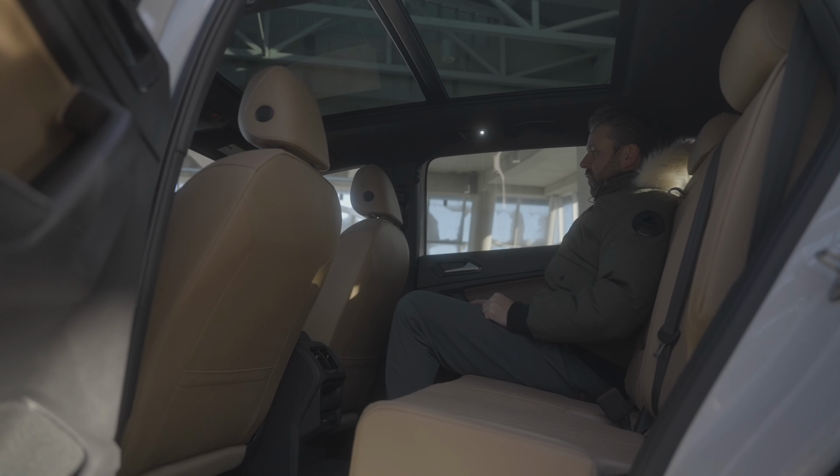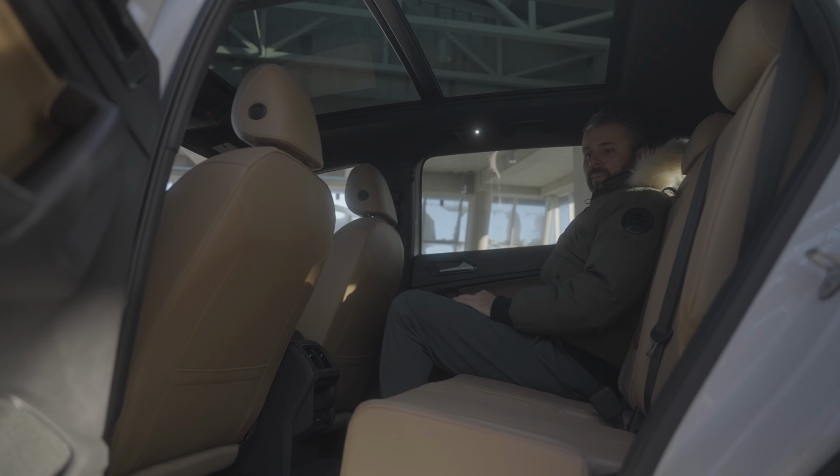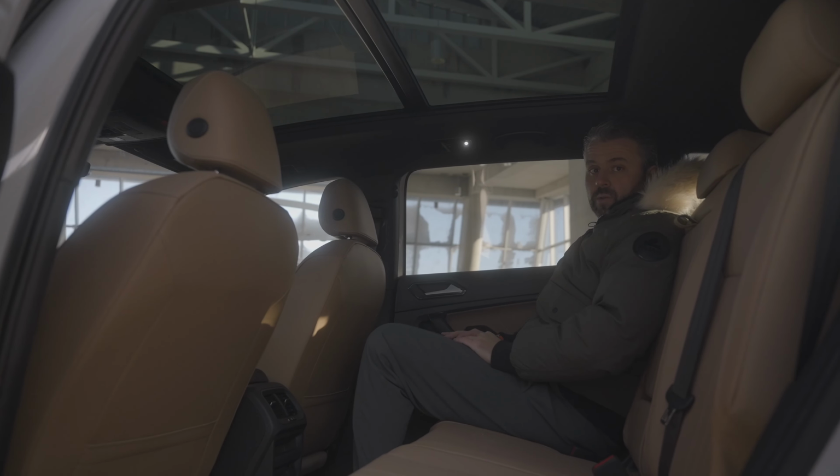I like the interior. I feel already jumping from that to this, it feels spacious in my books. And of course, you got the light at the top over there and beautiful brightness that comes through that panoramic roof, which of course you can close.